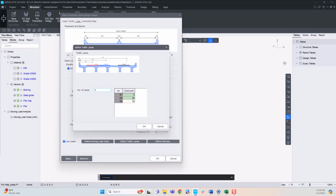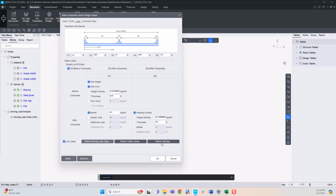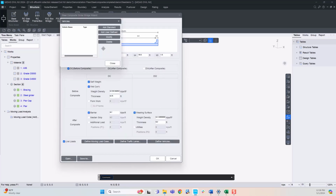Another approach is that you can just give the total width of your carriageway and the program will automatically select the number of lanes to be set on that width using the formula. And apart from that, it will position the vehicle in all the possible transverse placements. So that will give you the most critical effect in the transverse behavior as well. Then we choose the vehicles.